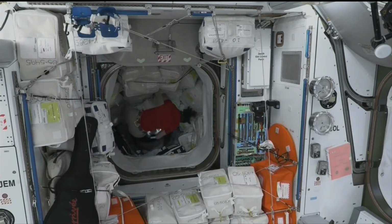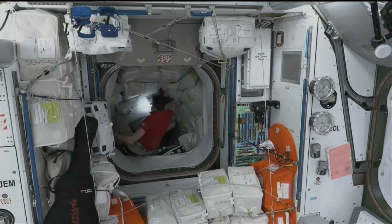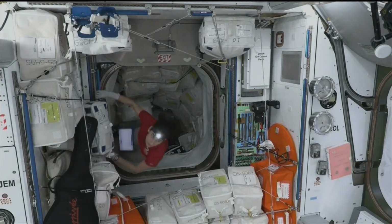Once on board, they will complete a brief welcome ceremony with the rest of the Expedition 70 crew, and then they will have a space station safety briefing before they jump right into handover activities with the Crew 7 crew members for the next few days before Crew 7 makes its way back home to Earth to complete their approximately 6-month journey aboard the International Space Station.